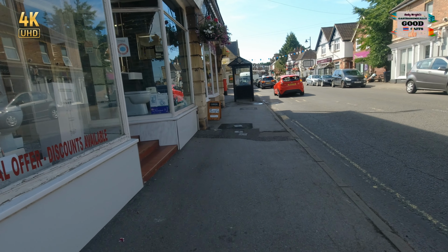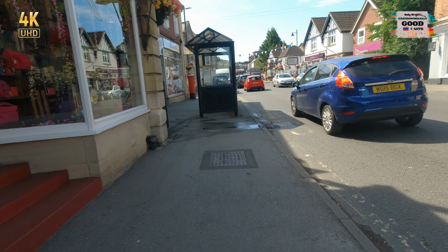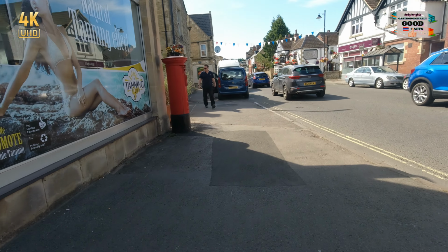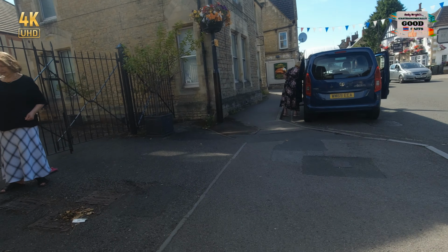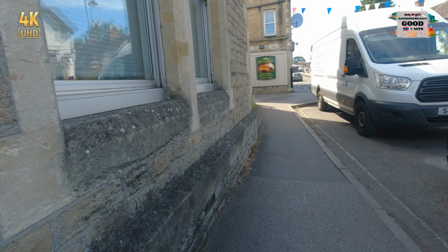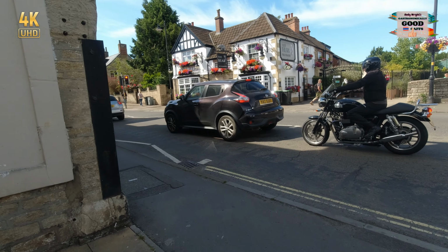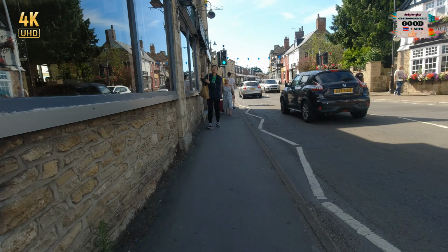So over the road there is the Bear. Now this is Wetherspoons, and that is exactly where we're going. We may be going there straight away, if they're open, I don't know. We might go in there straight away, save time later.